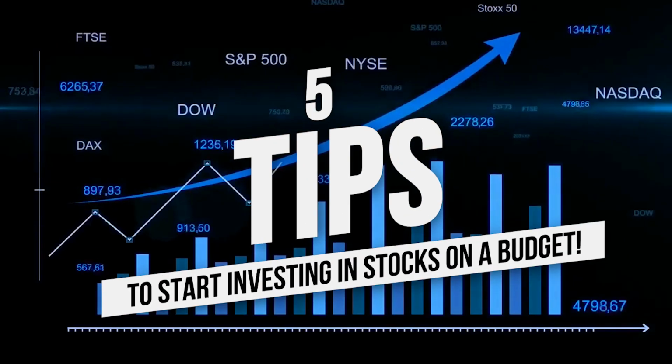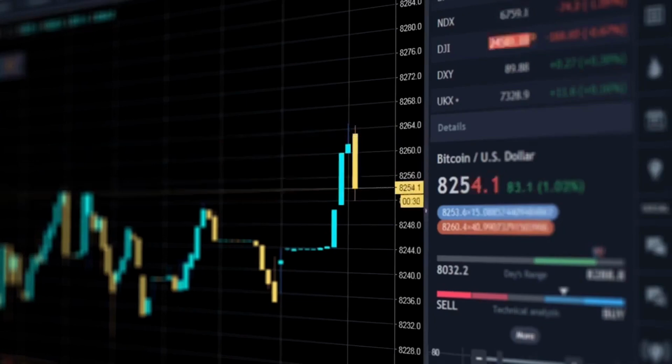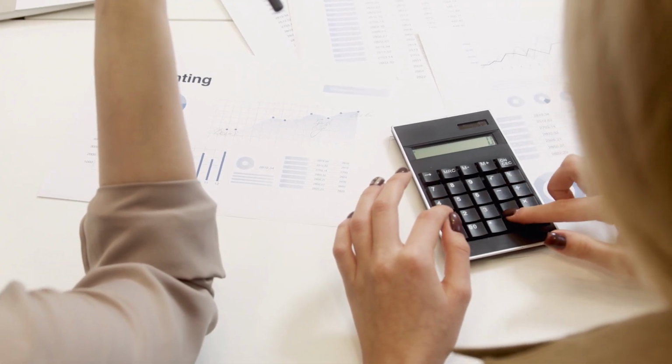5 tips to start investing in stocks on a budget. Hey guys, today we're going to list 5 tips to start investing in stocks on a budget. Let's get right into it.